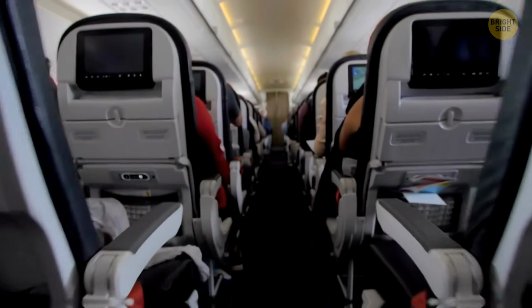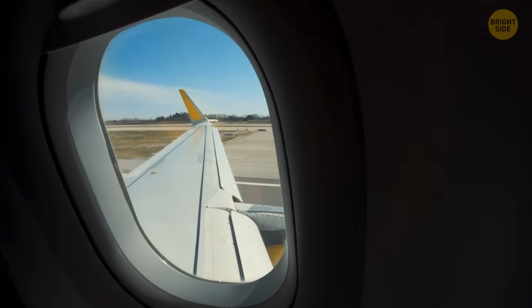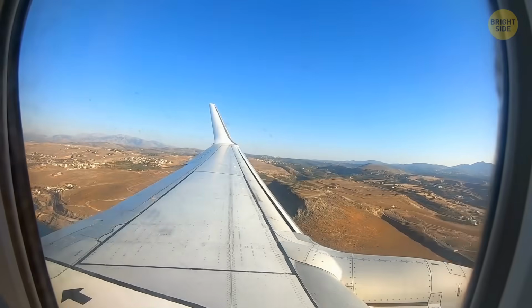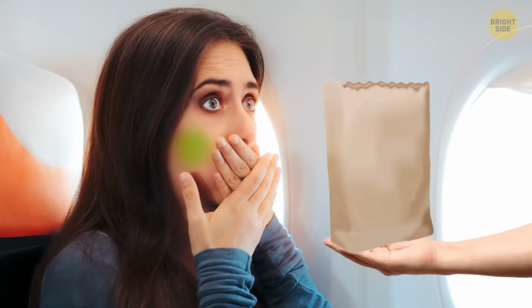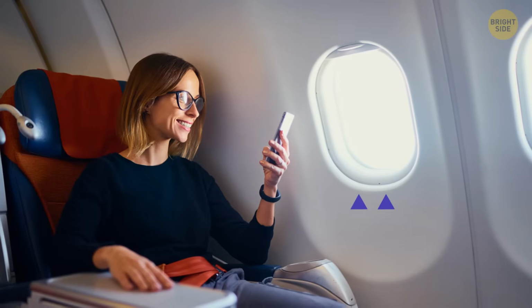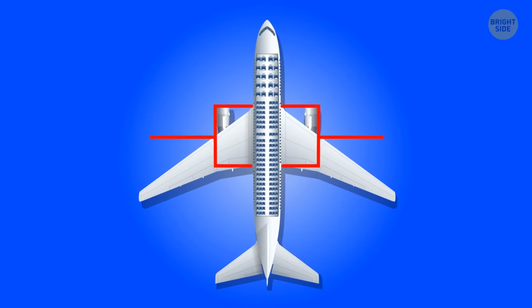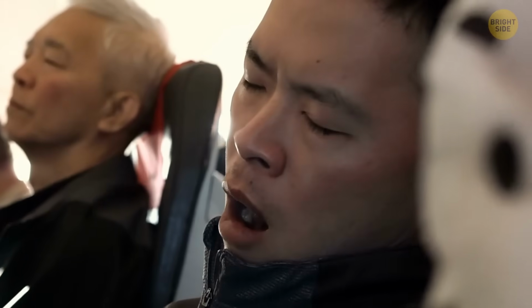Next time you're on a flight, look above each window. You'll notice some little triangles sitting there. They're there to show the flight crew the best spots to view the plane's flaps through the window. If you're worried about a little air sickness ruining your flight, try to choose a seat that's located between these triangles. Sitting between the wings puts you in the direct center of the plane and offers the smoothest possible ride.